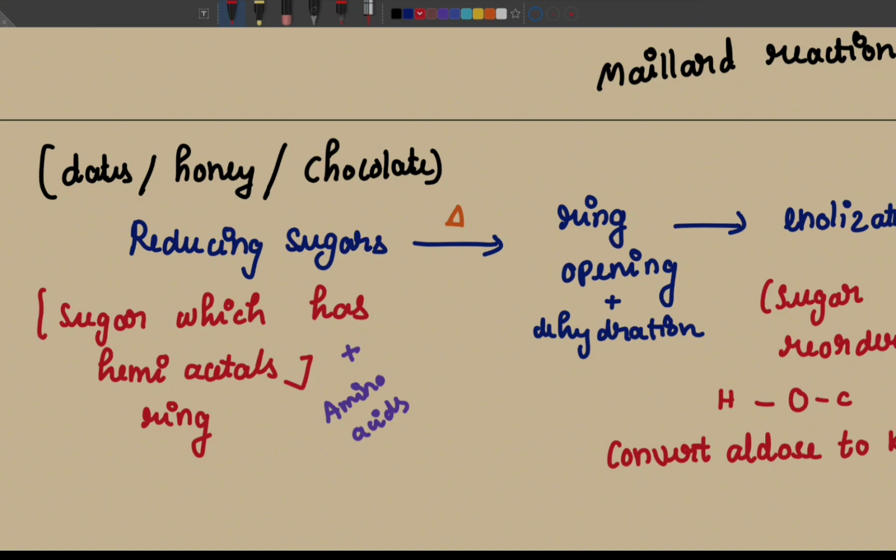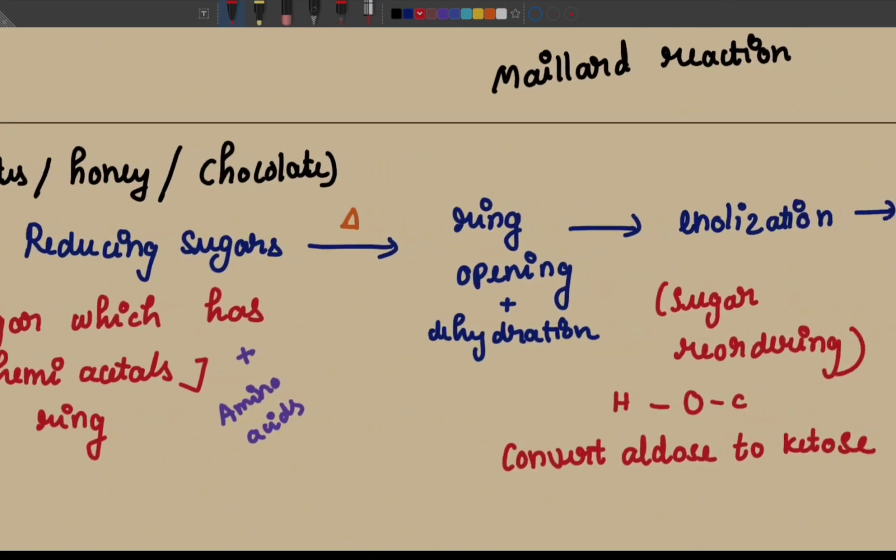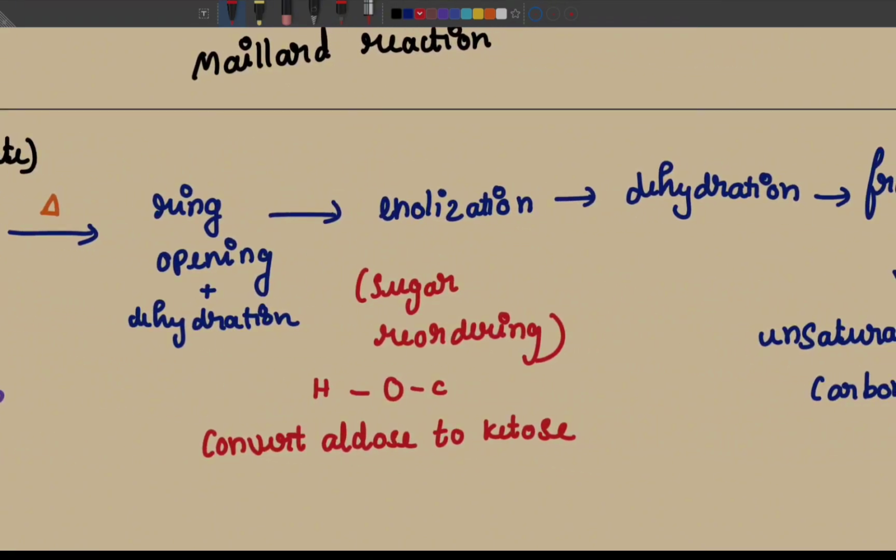So the first step in the Maillard reaction is to open this ring. Okay, so ring opening and dehydration is the first step. Once you have opened the ring, the next step is enolization. See, enolization is sugar reordering. For example, it will reorder the H and O, and the oxygen will bond with either H, which is hydrogen, or C, which is carbon.